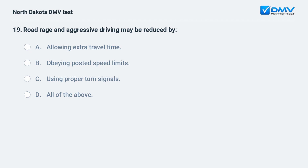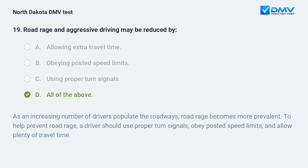Road rage and aggressive driving may be reduced by A. Allowing extra travel time. B. Obeying posted speed limits. C. Using proper turn signals. D. All of the above. D. All of the above.